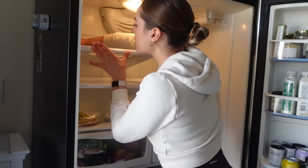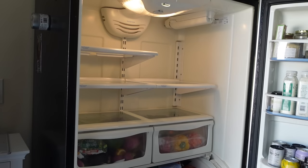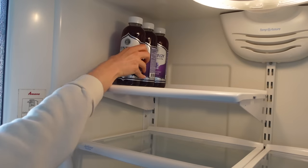The first thing I'm restocking is all of our beverages. Me and Colin love a little midday pick-me-up, so I bought us a lot of drinks.